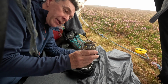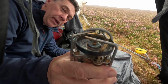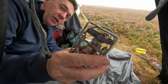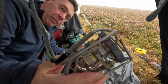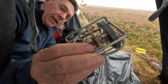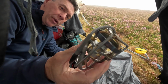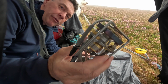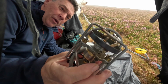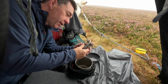I'm not saying much about this on this trip, but this is the Soto Stormbreaker. It's a multi-fuel remote canister stove, and what a piece of engineering that is. It looks like the valve a train driver would open to let a little bit of water out for his cup of tea while he's on the platform of his steam train. Absolutely amazing.